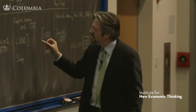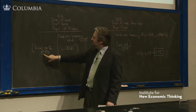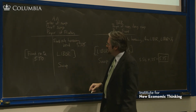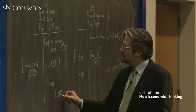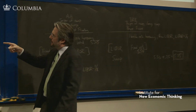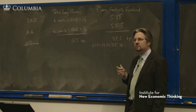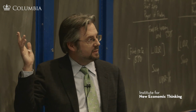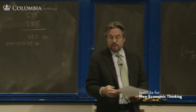Do the same math here, and you say AA is locking in LIBOR funding. But they could borrow, the difference between 5.50 and 5.375, means that they acquire funding at LIBOR minus an eighth, which is they could borrow on their own at LIBOR plus an eighth. So there's an eighth and an eighth difference there, which is a quarter, which is 0.25, which is 25 basis points. So AA got 25 of the basis points, and BBB got 10 of the basis points, and that's where the 35 comes from.